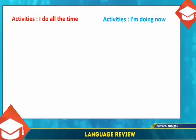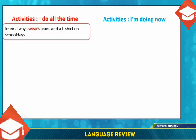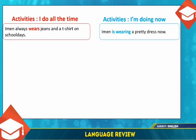We are going to talk about things that we do all the time and things we are doing now at this moment of speaking, right now. Let's see when we use and how we form these sentences. Activities I do all the time. Activities I'm doing now. Let's read the first sentence. Imen always wears jeans and a t-shirt on school days. But Iman is wearing a pretty dress now.